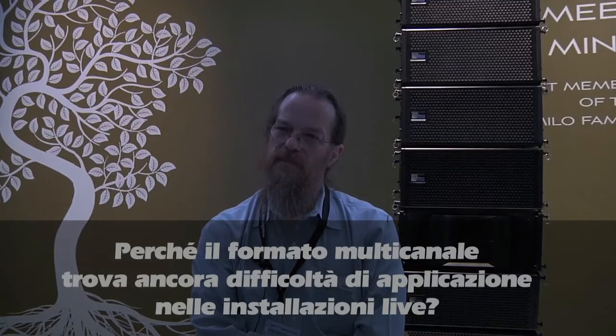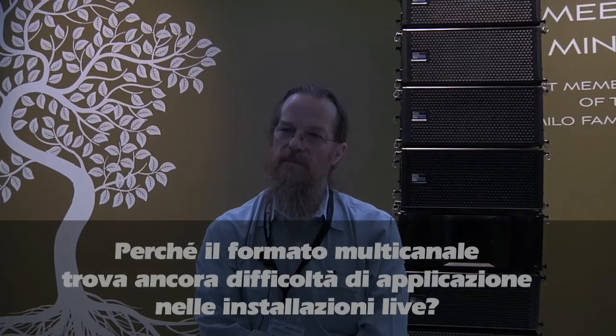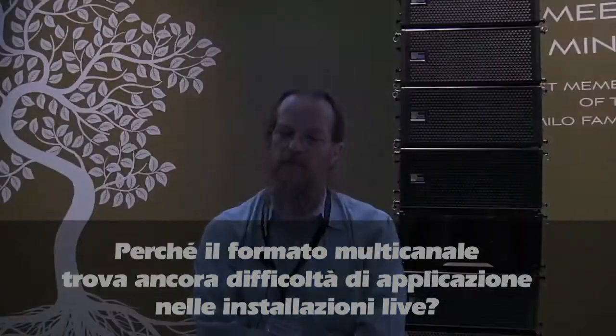Why do multi-channel formats have trouble finding space in live events? Well, the whole idea with multi-channel is that, at home, you have a sweet spot, you're in a chair. So you can have a lot of speakers around you, hear the different speakers come at you, and create a space on your chair. In PA, you've got people spread everywhere.